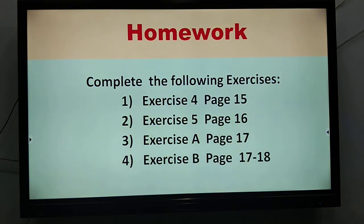Your homework: complete the exercises, that is exercises 4, 5, A and B, which are on page numbers 15, 16, 17 and 18. Thank you.